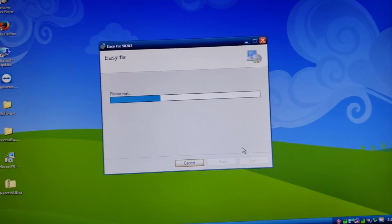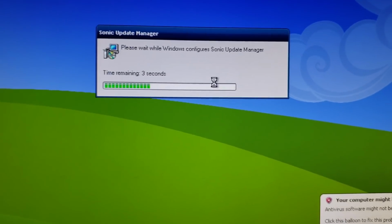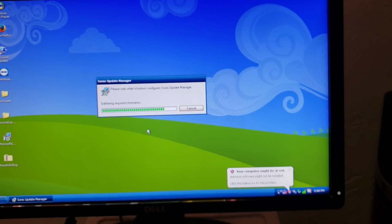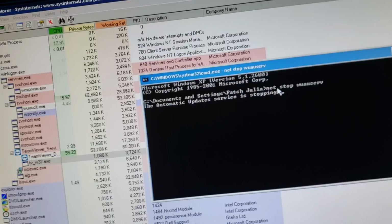But I'll come back. Alright, so I thought this was WordPerfect, but it's actually Sonic Update Manager. It's now doing the same thing, so I guess we're just going to have to uninstall that as well. But I'm gonna have them reconnect on TeamViewer, and we ran the fix. We'll see if it works. So it did not work. So we're stopping the service again. And what are you gonna try now?